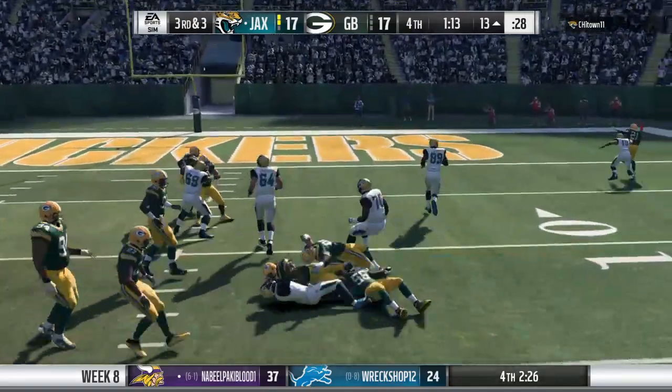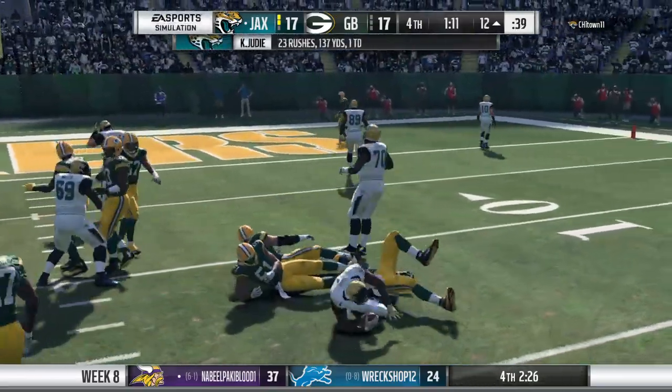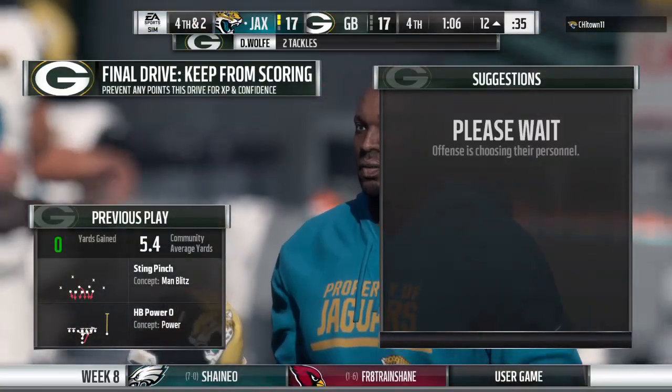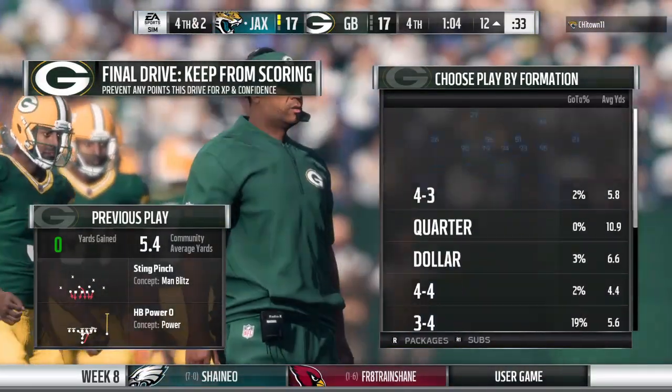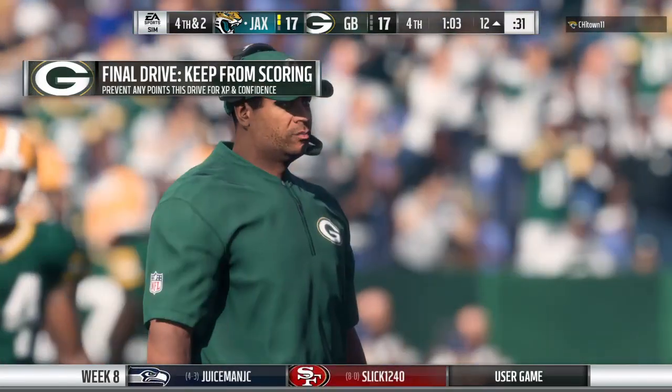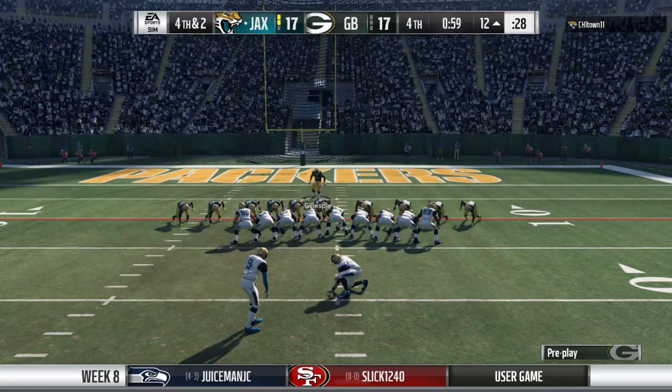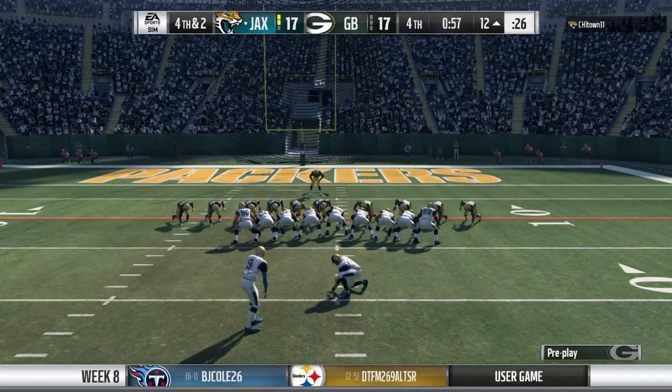Now a handoff here to his running back. No gain on the play there, and it'll bring up 4th down. Have to kick this field goal, don't you? No question about it. Look at the clock. Look at the situation. Kick the field goal. So the field goal unit is on the field, as this is a big spot right here.